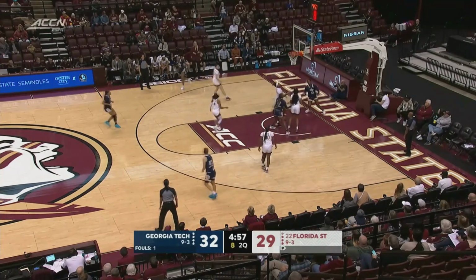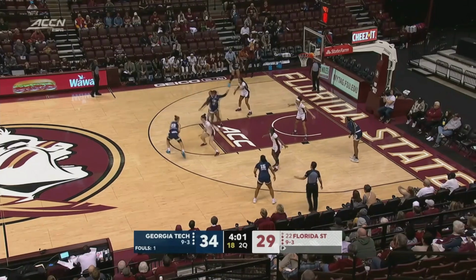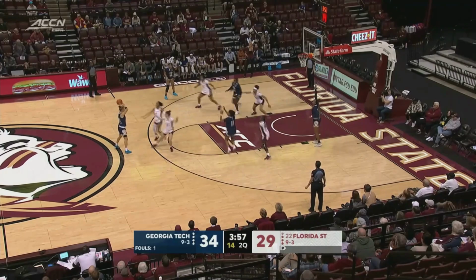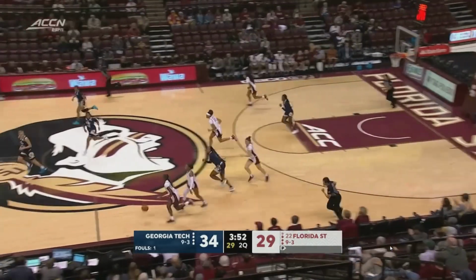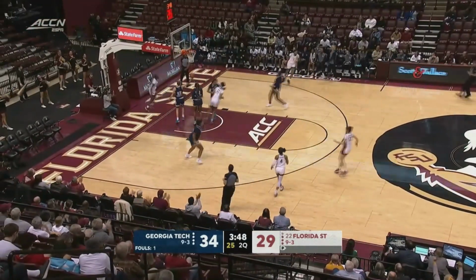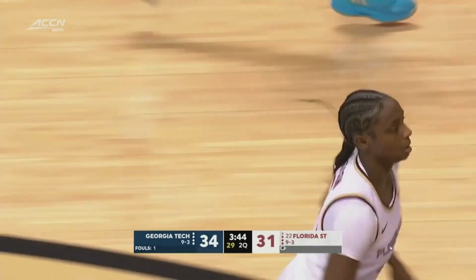Into Blackshear. Left hand, automatic at this point for Blackshear. Defense here trying to mix things up. Cool off Kayla Blackshear. That ball's knocked away, Florida State turning over Georgia Tech for the 5th time. Latson up and under. Acrobatic move, and she lays it in for the Noles.